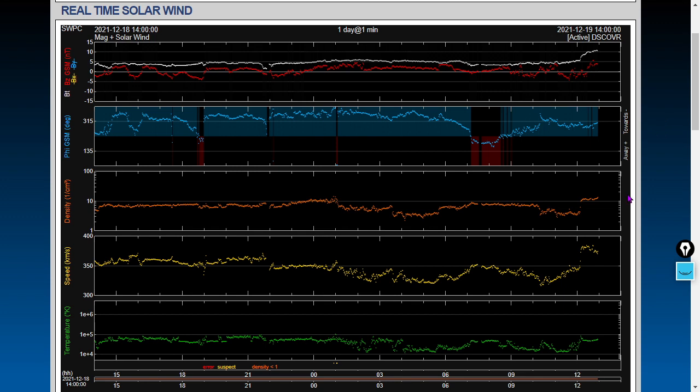Real-time solar wind just kicked up. It looks like a minor coronal mass ejection strike, actually, there. You see the solar wind speed and density jumping up at the same time, as well as a shift in the Bt and Bz, the total field, and the orientation to one pole or the other, which is what the Bt and Bz is.